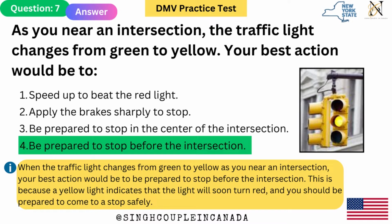When the traffic light changes from green to yellow as you near an intersection, your best action would be to be prepared to stop before the intersection. This is because a yellow light indicates that the light will soon turn red, and you should be prepared to come to a stop safely.